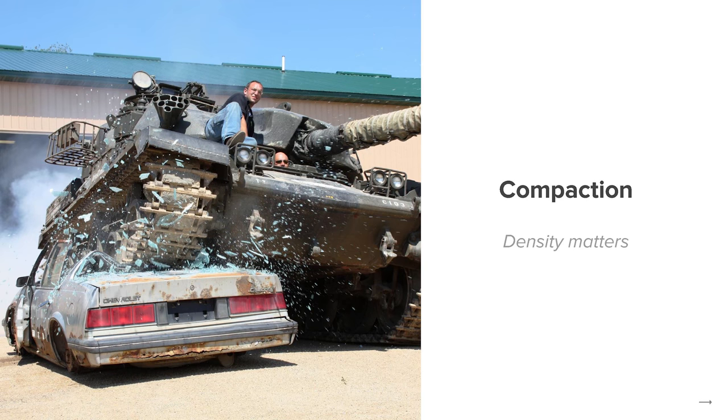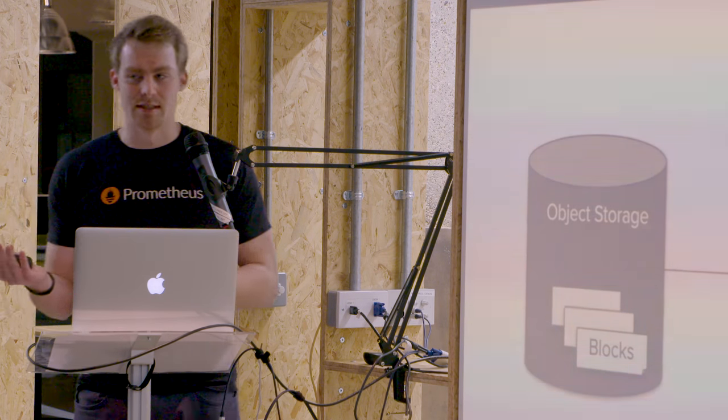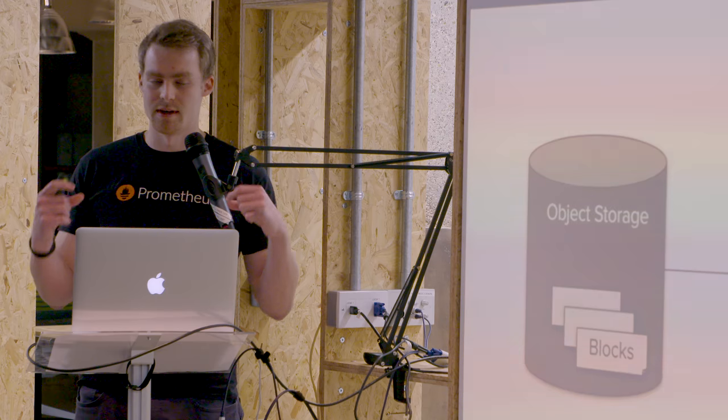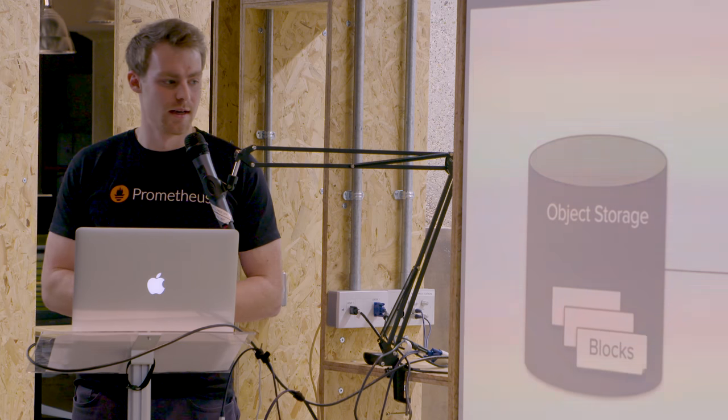So, compaction. That's something the Prometheus storage engine does. But since we are shipping these blocks to object storage as soon as we can, this doesn't really work anymore. We cannot wait for Prometheus to compact data into bigger blocks. Maybe take a step back. Compaction means that we take blocks for a small time range, or multiple blocks for a small time range, and compact them into a bigger time range, which allows us to align even more chunks so we have to do fewer reads. It also reduces the index size.